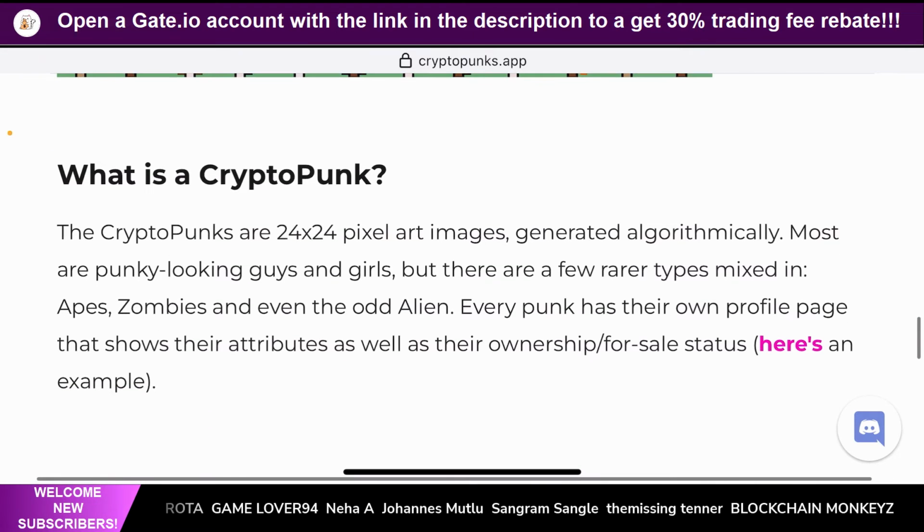So here are the CryptoPunks. So the definition of CryptoPunks is it's basically a 24 by 24 pixel art image generated algorithmically. So clearly it's a very small 24 by 24 pixel image generated by a computer. Most are punky looking guys and girls, but there are a few rarer types mixed in, which includes apes, zombies, and even odd aliens. So the odd aliens ones are the highest selling so far, right?